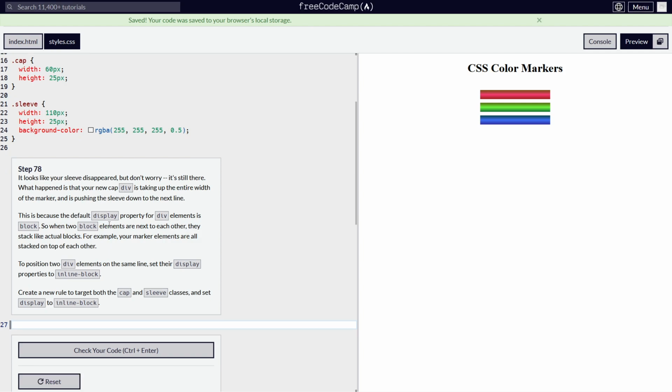This is because the default display property for div elements is block. So when two block elements are next to each other, they stack like actual blocks. For example, your marker elements are all stacked on top of each other. To position two div elements on the same line, set their display properties to inline block.